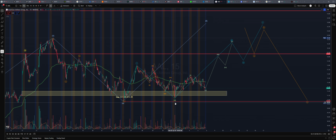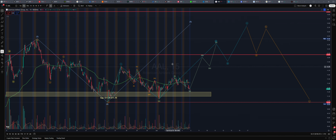So you can see something like this play out, because this here is the invalidation level. Unless it breaks this level here, it's not invalidated. So we can still see this play out here on American Airlines. Moving a bit slower than I wanted it to move, but yeah, that's American Airlines. Still see some upside there.